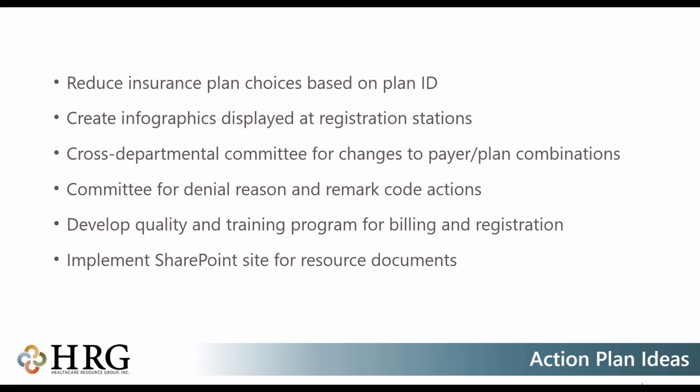Another thing you can do is create an infographic or some sort of one-page, real flashy training tool that you can have for your registration folks. And it doesn't even have to be for registration. You can create these infographics or just one-page tools, brightly colored, something really easy to look at. Put those anywhere. It could be tied to registration. It could be tied to pre-service authorizations. Just some tips and tricks that people can look up and glance at while they're doing their job.